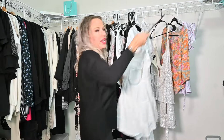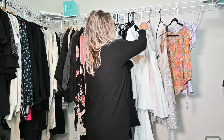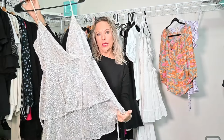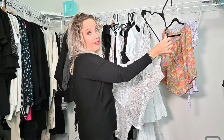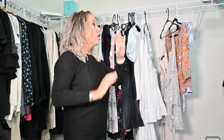You can see I already have over here this white dress, and I have this sparkly one that is great for dinner or if you have formal night, which we won't have on our next cruise, but I still like it. It's a fun dress and I only ever wear it on cruises. But this is a great idea. You get all of your options over here and then you can start determining which items you want to bring.